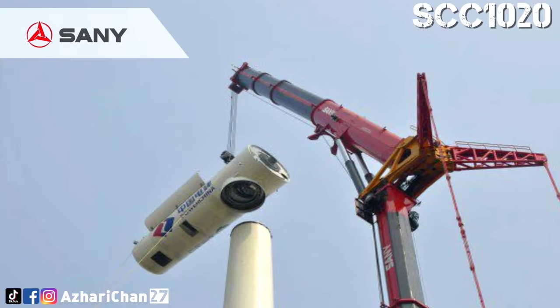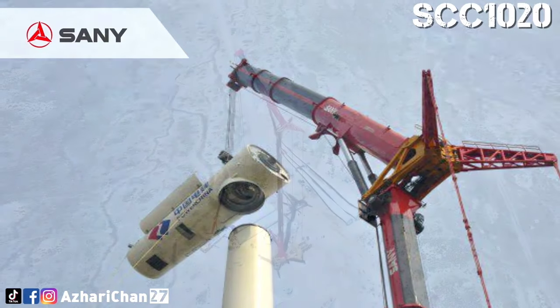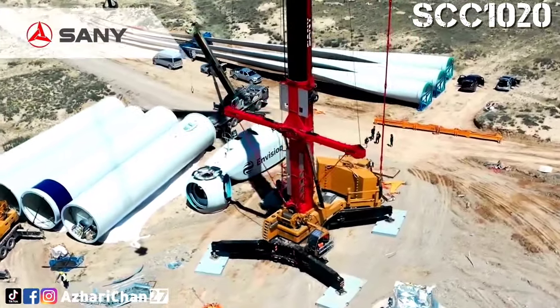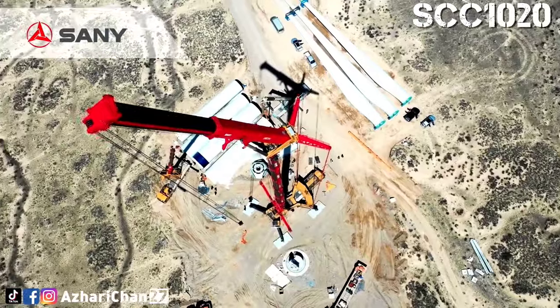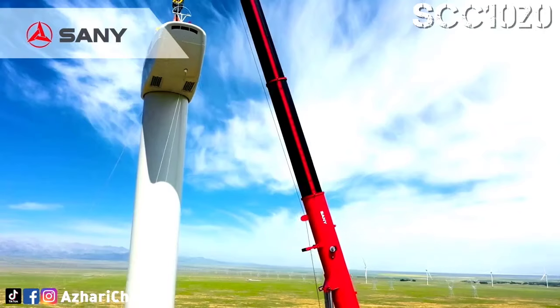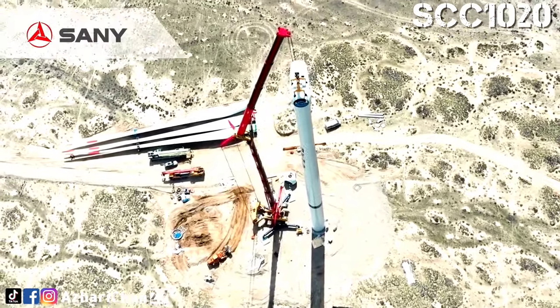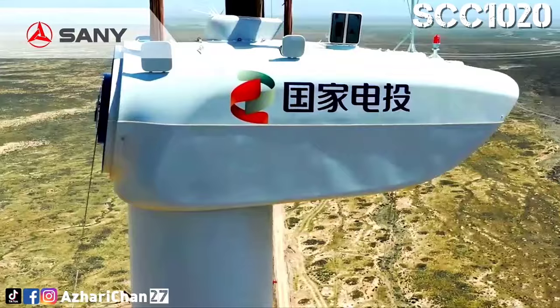Compared with other cranes, Sany SCC-1020 needs a smaller construction platform area, saving the cost of building the basement. Also, this model only needs 6 hours to assemble the counterweight and get ready to lift. The total work cycle time for lifting one wind power motor is only 1.5 days.